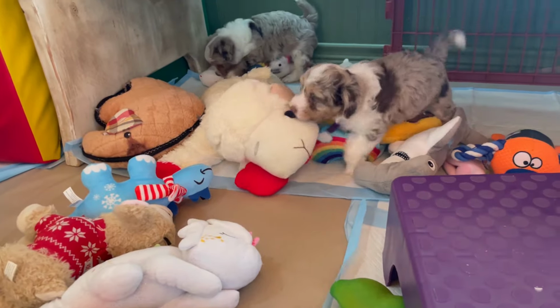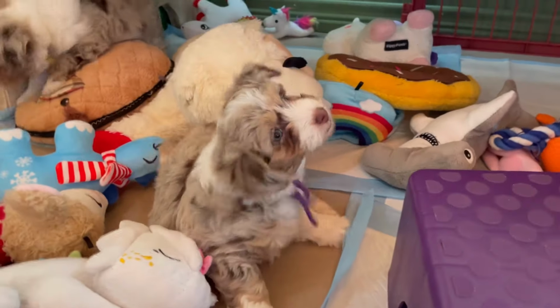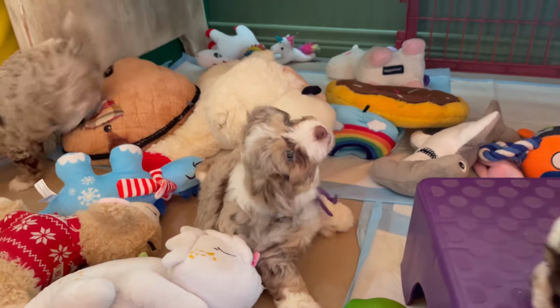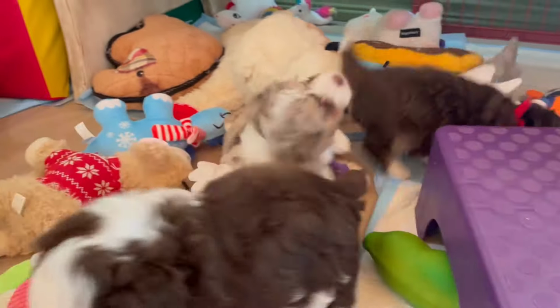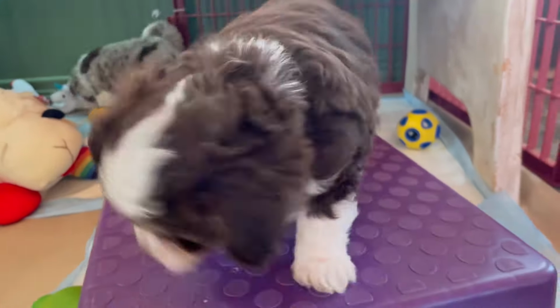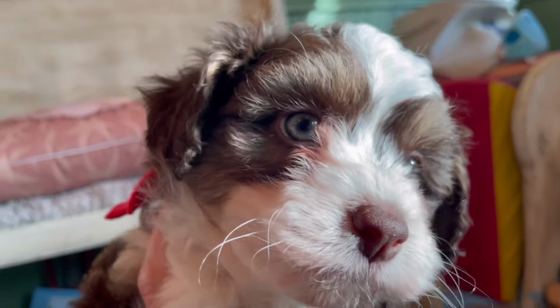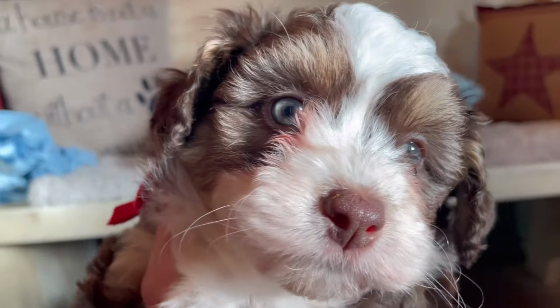This is just a litter of four. Small litter, but bigger than the litter of two we had last year. So we're excited. Two chocolates and two of the Merle color. And this little guy, the smallest of the litter, little red collar boy, is available right now. And they all have blue eyes.